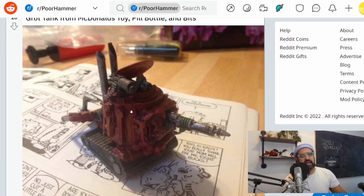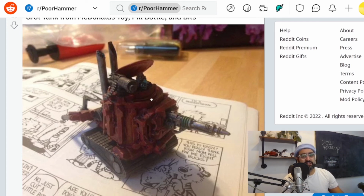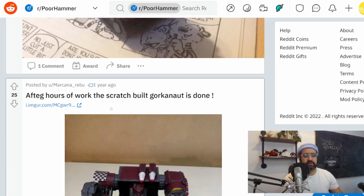Honestly, I only made one Grot Tank and they come in threes and squads. And I just need another two. I would totally use that.